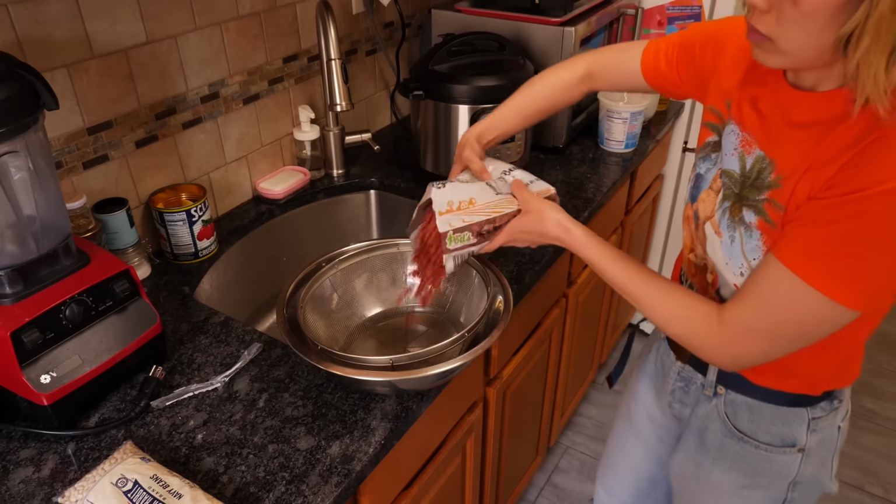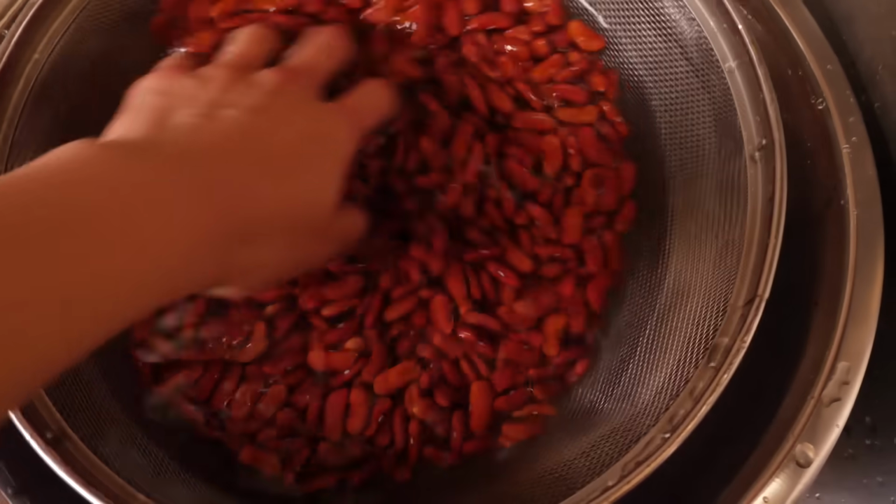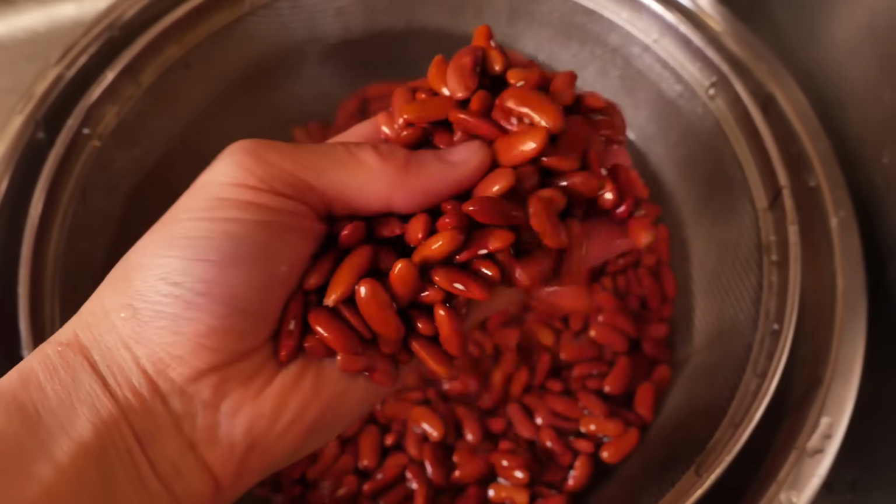Wish me luck. First thing we're gonna do is to rinse our beans, pick out any stones that might be there and make sure they're clean, and then into the Instant Pot with a lot of water.